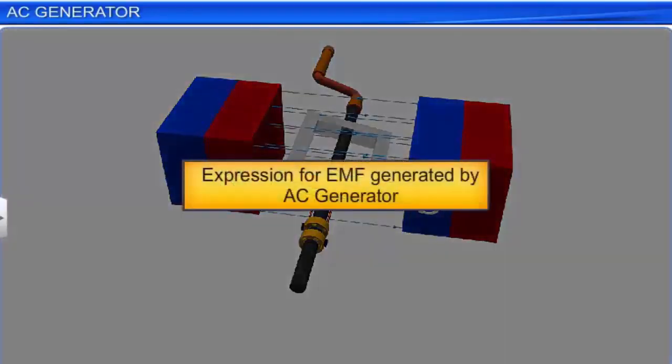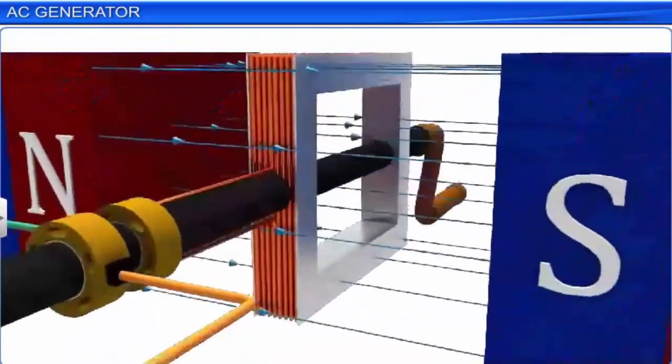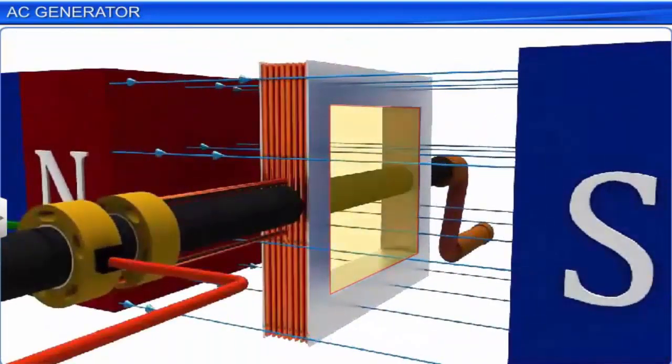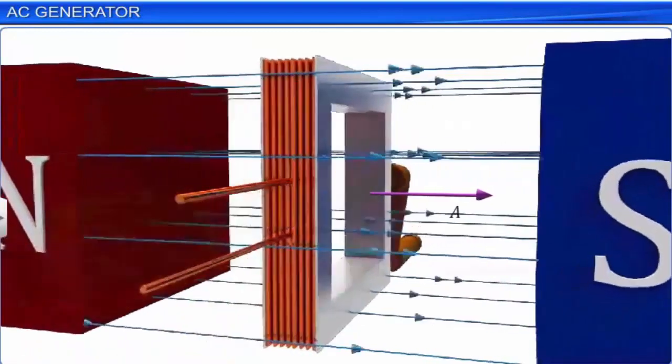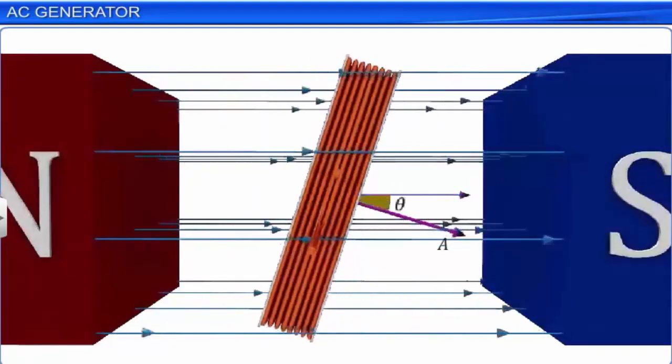Let us now find the expression for the EMF generated by an AC generator. Consider the area vector A for the coil. The area vector is normal to the plane of the coil. Initially, let the area vector lie in the direction of the magnetic field. This implies that the plane of the coil is normal to the direction of the magnetic field. Let θ be the angle between the area vector A and the magnetic field B at a given instant of time t.